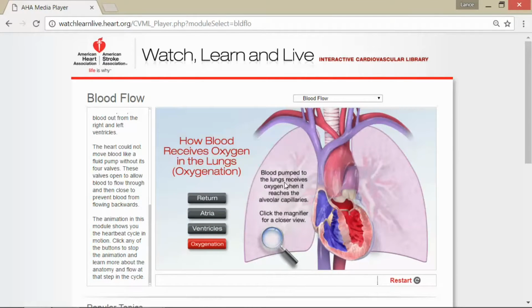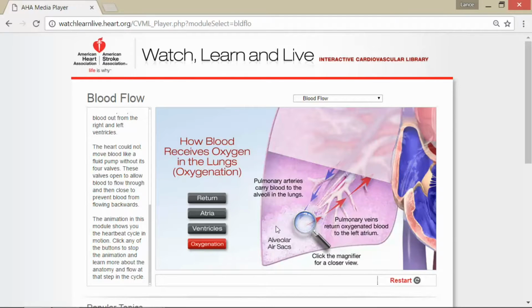So blood pumped to the lungs receives oxygen when it reaches the alveolar capillaries, which are really, really small. And we're going to click the magnifier for a closer view. This is kind of cool. Wow, that's so cool. All right, so pulmonary arteries carry blood to the alveoli in the lungs. Pulmonary veins return oxygenated blood to the left atrium. Oh, and we can click to get an even closer look.